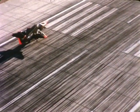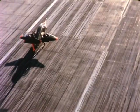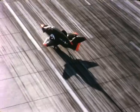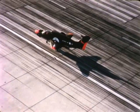Setting the pace for world progress in VTOL, the potential of the Ryan Vertifan concept, as seen in the remarkable performance of the XV-5A, appears as limitless as aviation's own future.